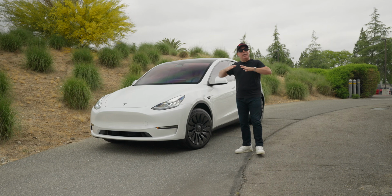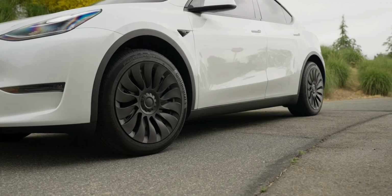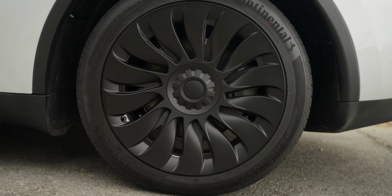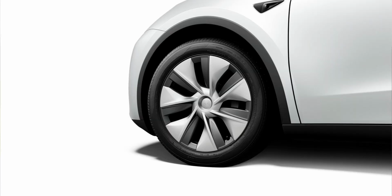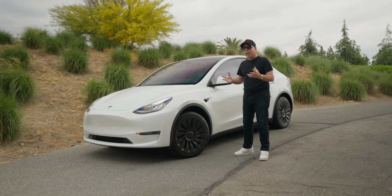Now let's talk about changing the look of your Model Y. These are our brand new TY114D Directional Aero covers. The Model Y comes with some pretty basic Aero covers. Actually, they look more like hubcaps, quite frankly. And they just pull right off, right? You just pull them off, they snap right off.